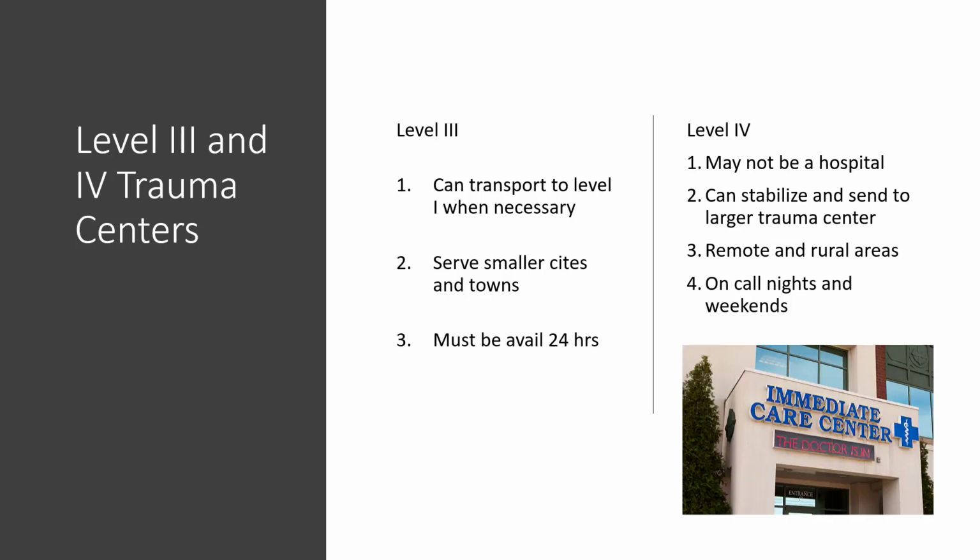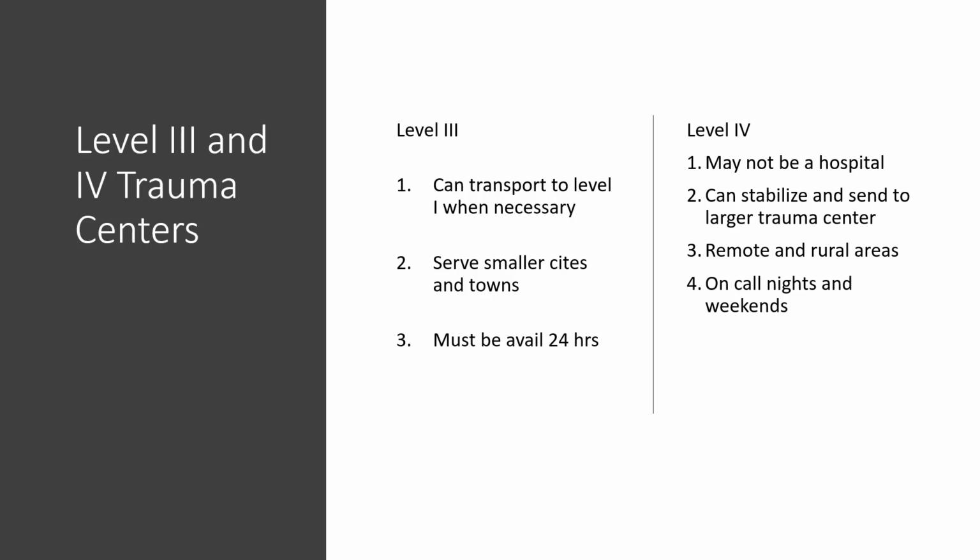A level 4 may not be a hospital. It could be an emergency center. Here we can stabilize and send the patient to a larger trauma center. They're usually found in remote and rural areas, and the people that work there are on call nights and weekends for different specialties, meaning that they don't have someone on staff at the time the patient arrives.